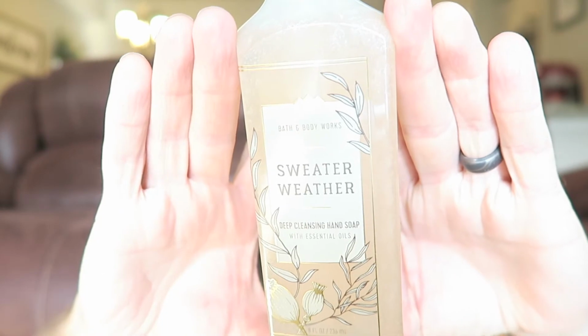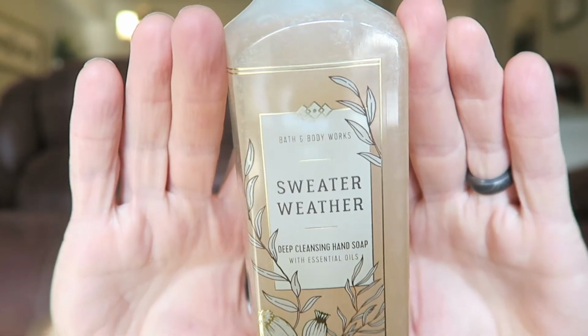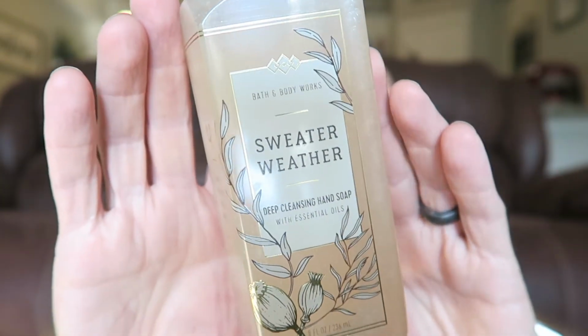And then lastly, for the returning ones, we have Sweater Weather. And this has packaging with little leaves and some kind of blooming things on the bottom. I'm not sure what that is. So this reads sage, eucalyptus, and fresh woods.